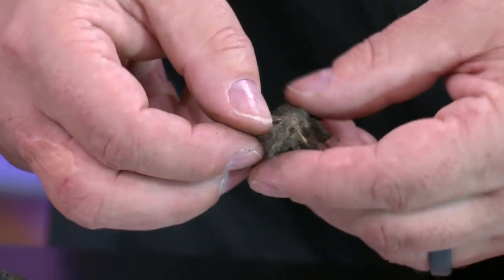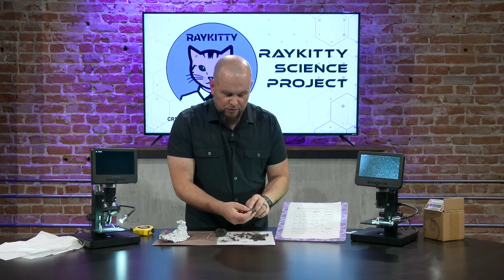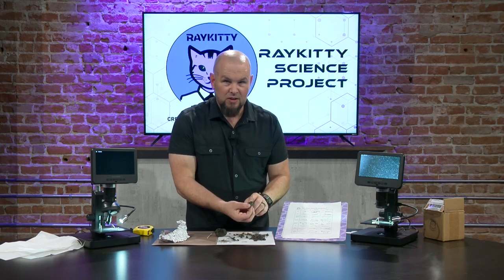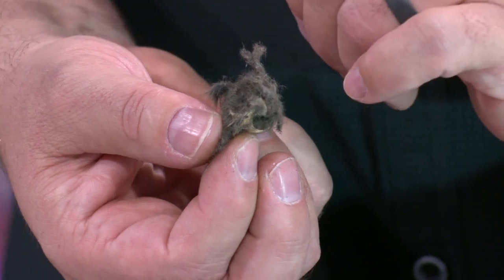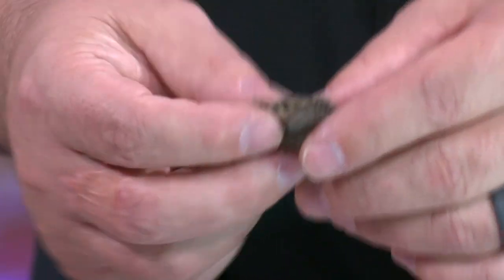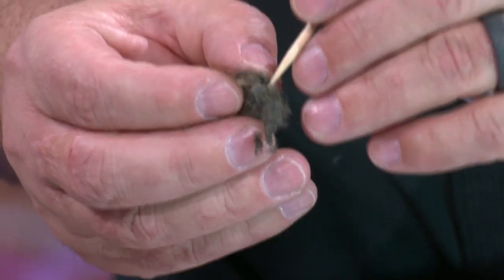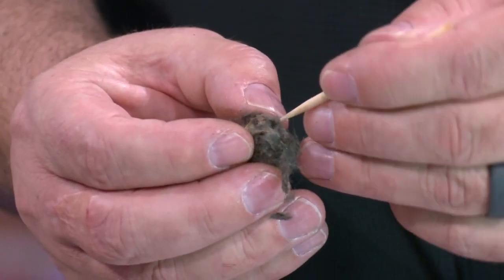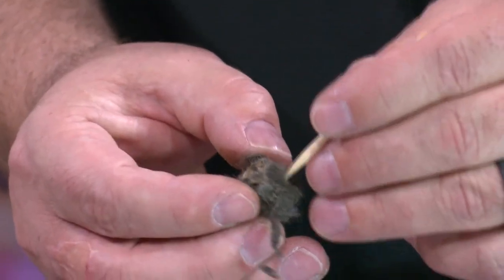Okay? So this is definitely a skull. I don't know if you can see it already there. It's getting there. Yep, you can see those little eye sockets on that skull there, kind of as it's hiding in all of the hair. So we're going to clean this out, and we're going to see if we can get that skull, and then we're going to put it under the microscope so we can kind of see what these bones look like.